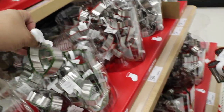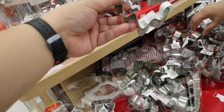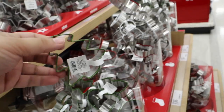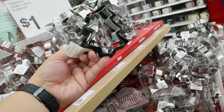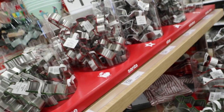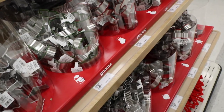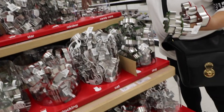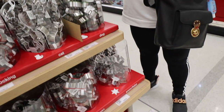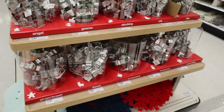Huh? How does that look like a gnome? Oh yeah, I see it. You wanted a tree, right? I want the stockings, right? Yeah, I like a stocking. Oh, look at it. Oh, these are not the dollar ones. Here you go. Okay. Cute. These cans are cute, too. Are you going to get a snowflake? I think we have a snowflake. Yeah, we do, I think. Okay. You have a nice snowflake.